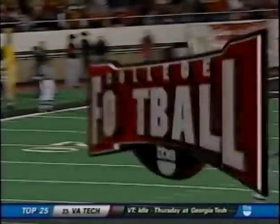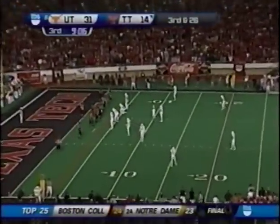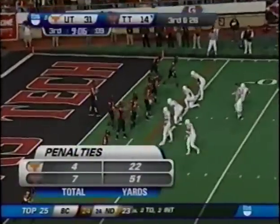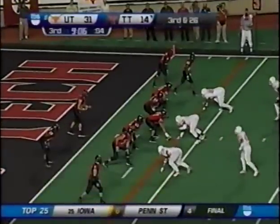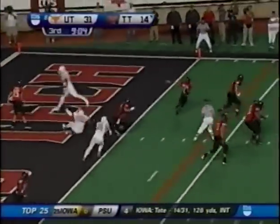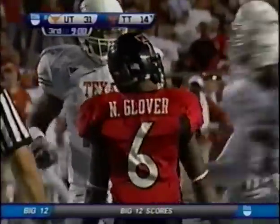Sonny Cumbie in there, too. Right? I think in baseball terms, it's rabbit ears. Yeah. Did you see how he put the hand up? Like, okay, I got you. And after that, they don't want to hear any more. And there's the penalty situation for tonight: 7 against Tech for 51 yards. Now they've got their back to the wall, and you've got to be careful. Texas rushing three. Cumbie, the little slip pass, nothing to him. Texas is right there to get Nehemiah Glover.